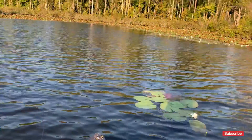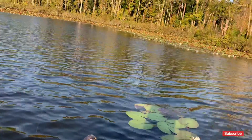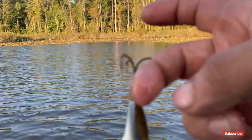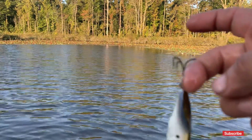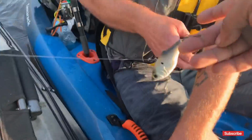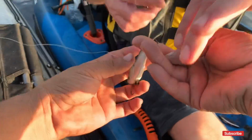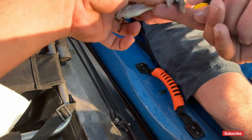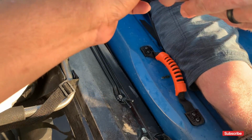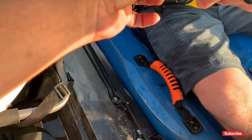Ah, motherfucker, bro. That one's deep. That one's deep, Hans. Fuck. Might be the end, guys. This is how you extract a hook like a man, guys. You push that through and Hans cuts the barb. God damn it, dude. Oh my gosh. Oh, you're good. Clip that.